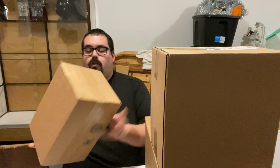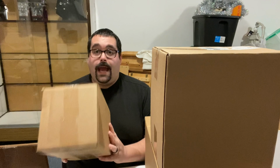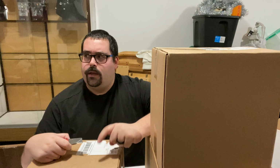Let's do this one. I feel like it's Christmas, guys. I really do. You have no idea how long I've been waiting to open all of these. This one's from Pro Wrestling Tees. I think this is more AEW figures that the wife picked up for me. Let's take guesses. I think Sammy Guevara and Ortiz or Santana is in here. It might be Ortiz.